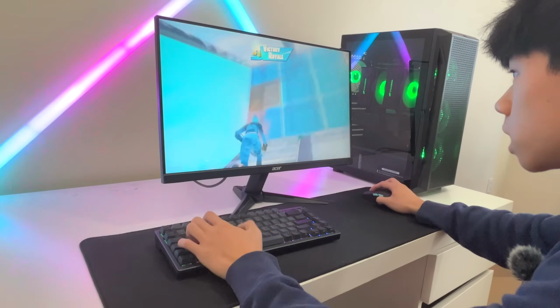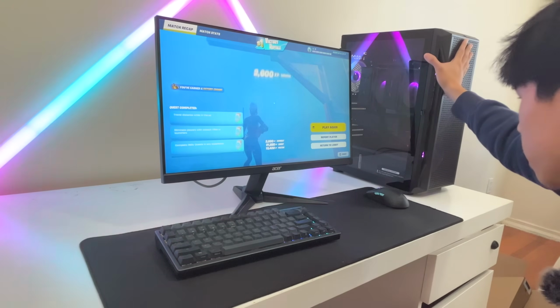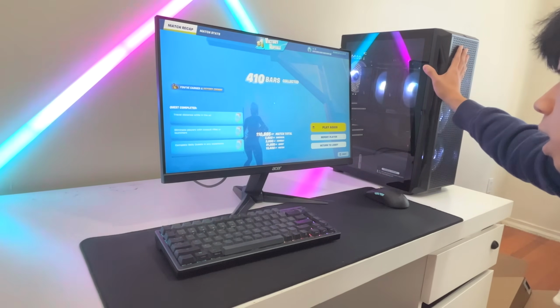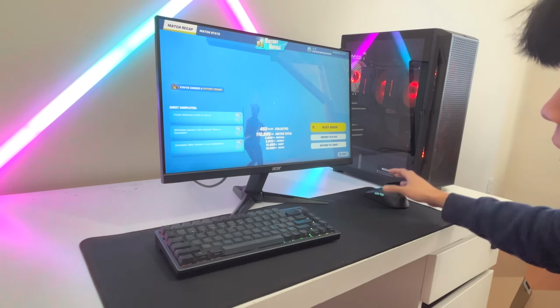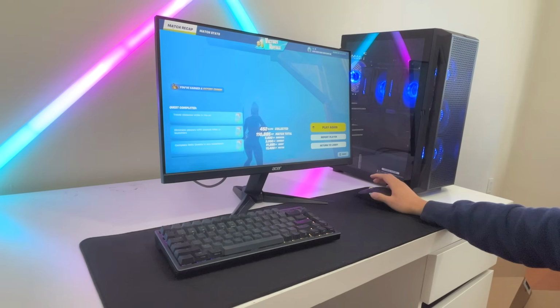Let's go. This PC is actually looking pretty good. I just don't have a reason to actually have two dual CPUs. Maybe keeping this PC cool, that's the only reason I see it. Other than that, this PC actually runs pretty good near endgame. Running a pretty consistent 180 FPS. Let's go, bro. GG's.